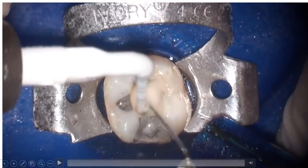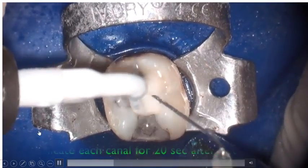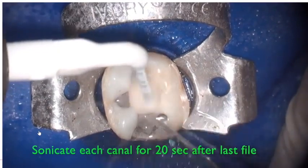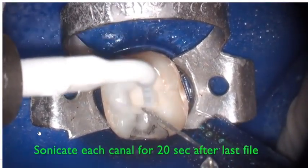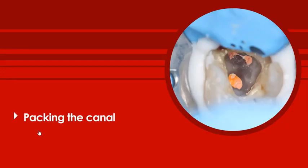This is a short video clip which I recorded in order to show you the effect of the EDDY inside the canal. As you can see, it is very effective and it produces the required amount of shock of the sodium hypochlorite inside the canal to clean the whole area. Now, the third and last part of my lecture is packing of the canal.